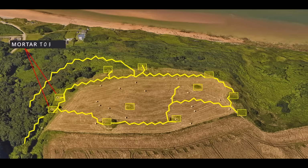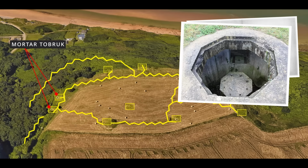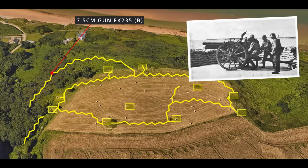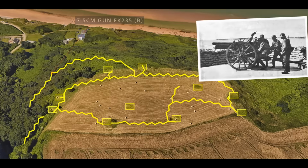WN60 had two mortar Tobruks for 5cm mortars to provide indirect fire support for the position. It also had two machine gun Tobruks at the rear to cover the position, as well as multiple machine guns along the seaward side. It also had two 7.5cm field guns that would fire along the beach, perhaps even towards the D1 draw. In addition to this, the position was surrounded by barbed wire and two minefields. It really was a formidable position, manned by up to 40 German soldiers.